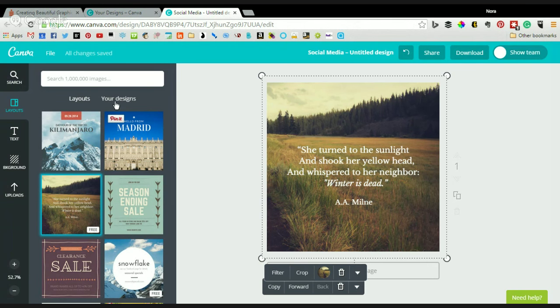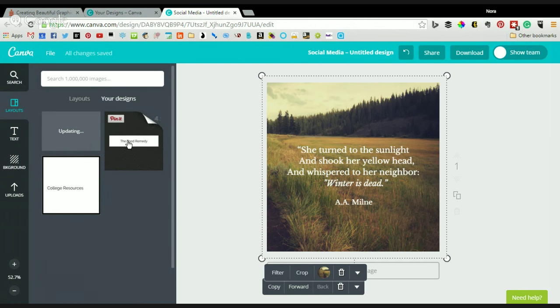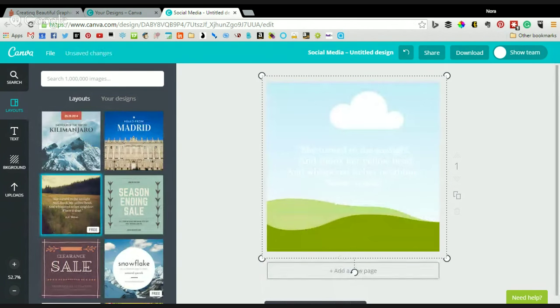This little Your Designs tab is the new feature with the Canva for Work. So this is awesome because it shows you designs that you've made with this size, this social media size, so that way you can use ones that you've already used before, or if you were going in to edit it. Okay, so let's delete the layout because I'm not going to use that.